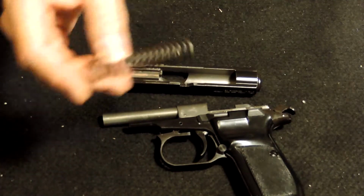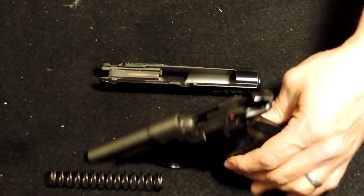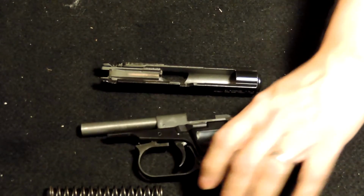Look at that gigantic recoil spring. That thing's huge. Let me show you inside of it. It looks like a modern firearm. The other thing I find really interesting about it is the rifling is not lands and grooves. It's much like a Glock. It's polygonal. I think we'll go with polygonal.